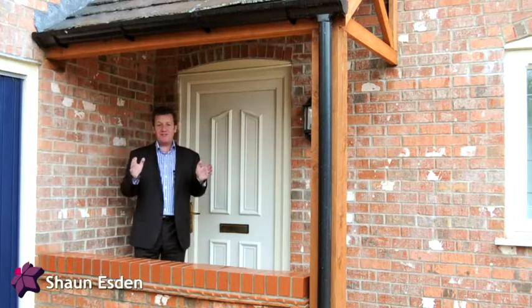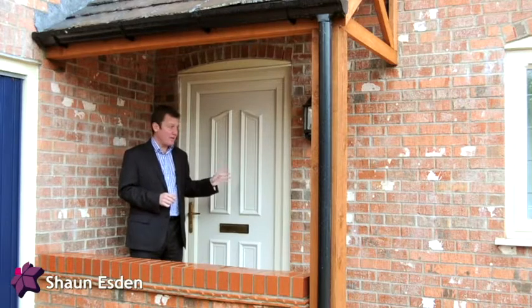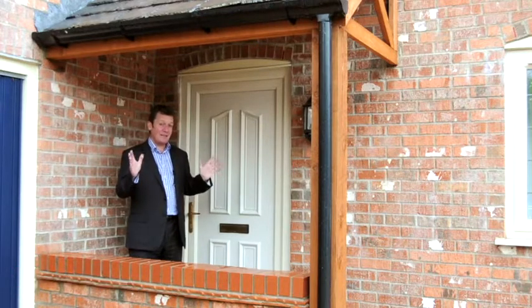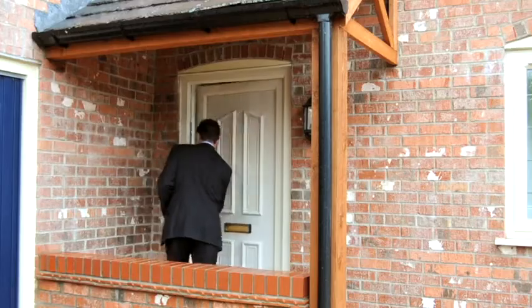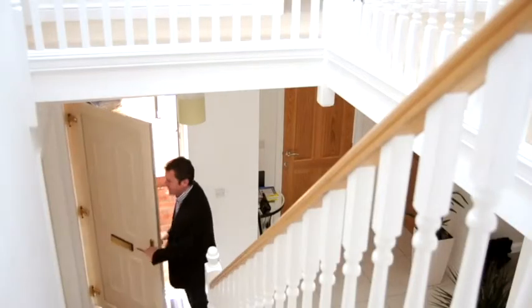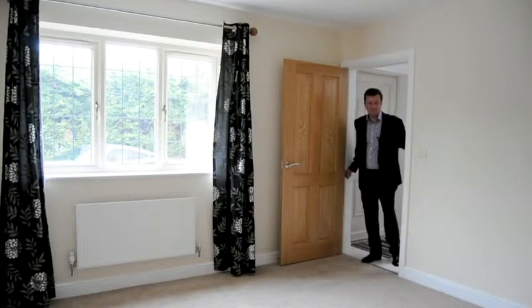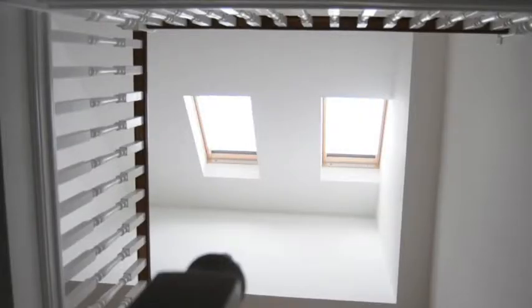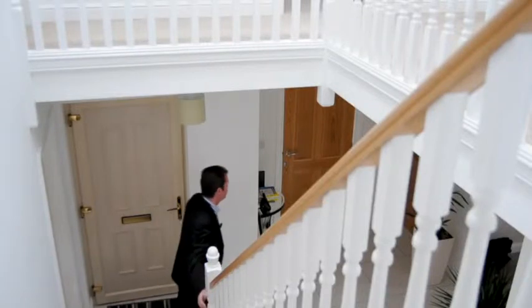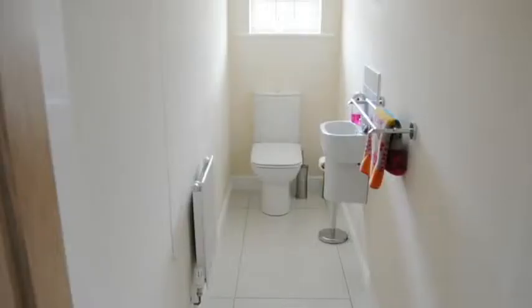I've come to North Hykeham to look at this stunning 5-bedroom detached executive home. Now inside it's deceptively spacious and has got some amazing features, including a galleried landing that's absolutely beautiful. Anyway, let me show you around. Once inside, you can feel straight away how spacious this home is. There's a separate dining room, and the hallway is huge with this atrium type feel. You then have the office, the downstairs toilet, which is long enough you could almost play cricket in there.